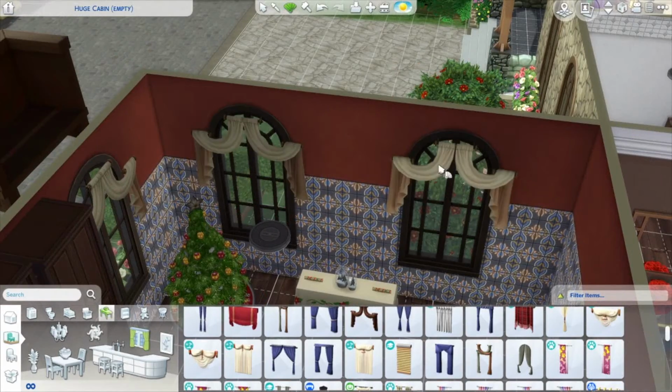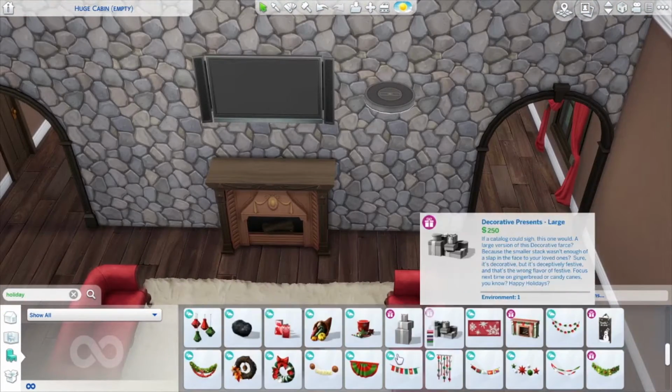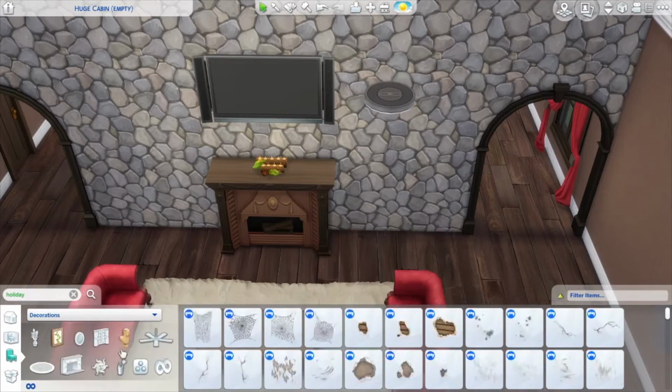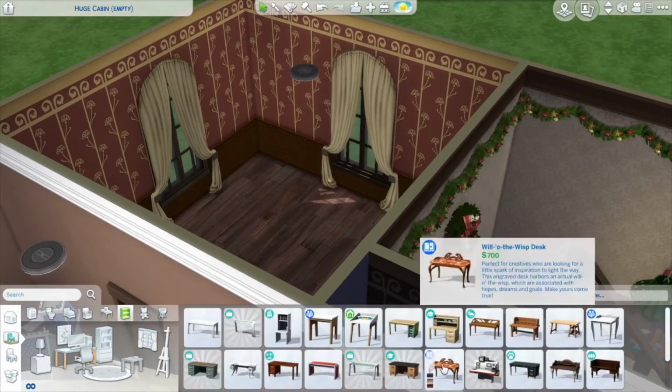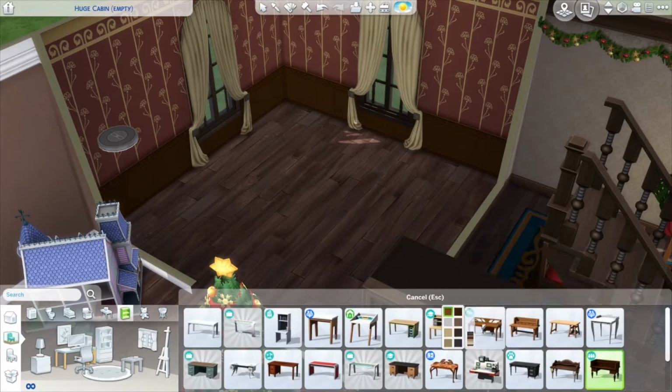And because the walls in this build were so high, it also gave me the opportunity to use those gorgeous tall bookshelves. I love them, but I rarely get a chance to use them because most of my builds have the short wall height. So I was really happy to have the opportunity to actually use them.